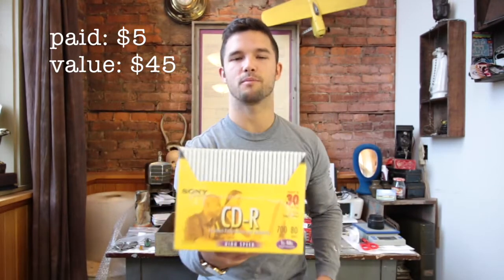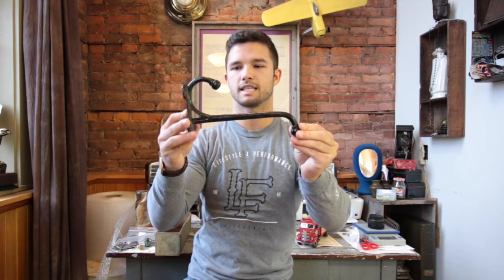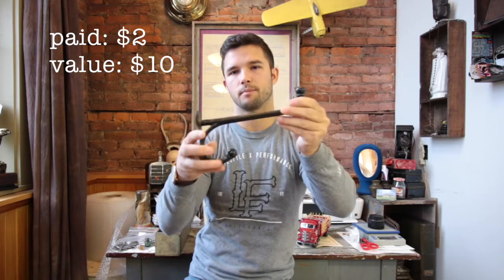Yes, people do still buy these. These are selling for about $45 on Amazon FBA. So I'll sell mine for about $39.99. $5 into 40, I'm okay with that. I purchased this large metal hook. I spent $2. I can get about 10 to 15 on eBay if I decide to sell this, but I'm actually going to keep this for a little bit and use it around my house.